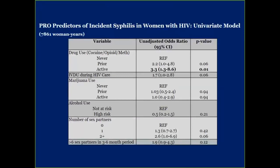What we saw when we made our prediction models is that, like we hypothesized, women who admitted to active drug use, which is cocaine, opioid, and methamphetamine use within the past 3 months, had a higher odds ratio of 3.3 for incident syphilis compared to women who did not use drugs. Number of sex partners approaches statistical significance, so I think that's still related. We didn't have a specific question about transactional sex. We were very curious, are you having high-risk sex to support your drug habit? It wasn't asked in CNIX at that time. We made this measure of greater than 6 sex partners, but we're going to ask the question going forward.